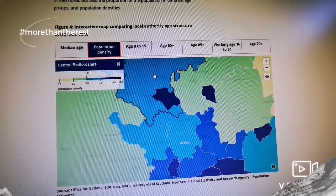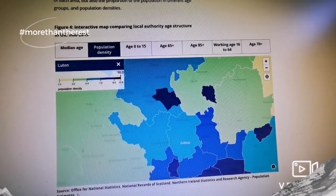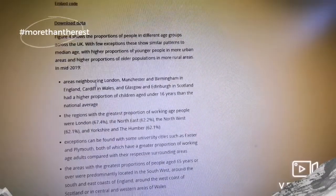Can anyone guess what Luton is? 10 out of 10 for population density. Okay, 10 out of 10. Now, there isn't exactly a description here. In fact, is there? Let's see here.